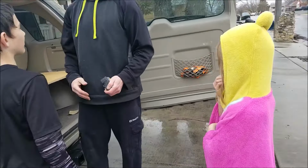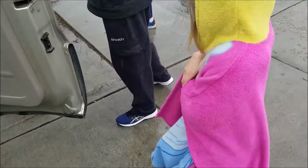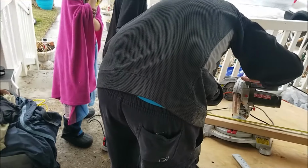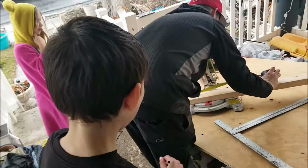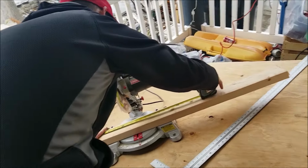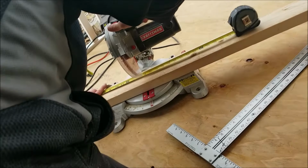Okay. 2x4 that measures 14¾. So let's just watch out. Let's just keep it. I got a great view. All right, Mimi, it's your turn to come and learn how the saw works. Reagan's gonna mark it.